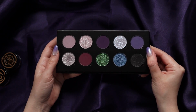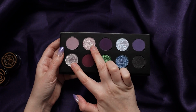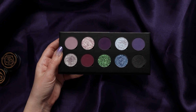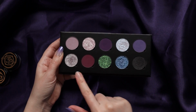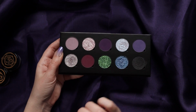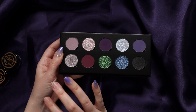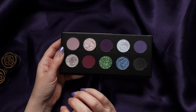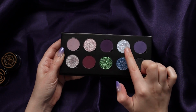So I'm going to first talk about the shimmer shades. There are a couple of different textures, I would say. I think these two are the most similar to each other, and then these two are most similar to each other, with this one being a little bit closer to these two shades. I think these two are pretty redundant in the palette. I think they're very, very similar, and I'm not really the biggest fan of the formulation of these. I do much prefer these shades over here.